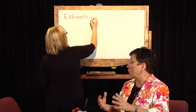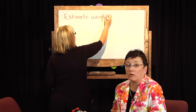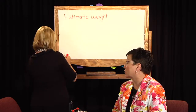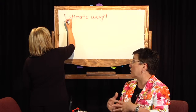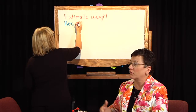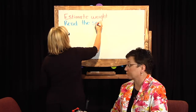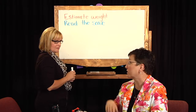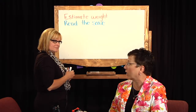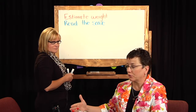And then as we weigh it, they can learn to read the scale, because they're going to actually see what the cherries weighed and see if they're close. And hopefully over time, if they weren't close the first time, they'll get better at that. So we could do that with several different items from the produce section. So estimate the weight of our produce and then read the scale. That would be the first thing I would do in the grocery store, because that's the direction I take when I go in.